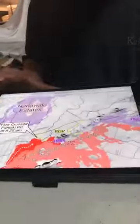What's been happening at the summit with the size of Halemaumau is also very interesting. Let me pull up that picture for you guys. Where is it? Right down here.